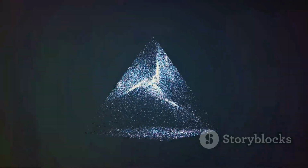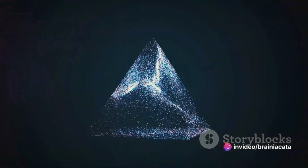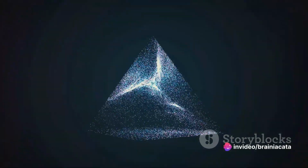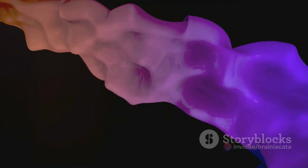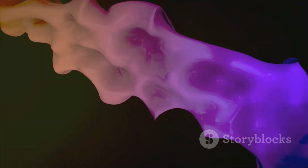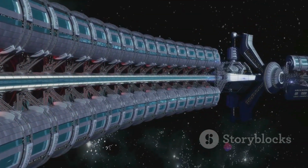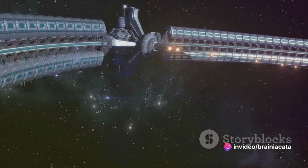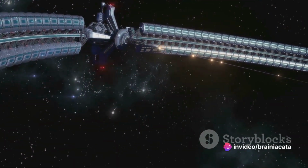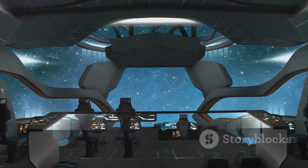However, implementing such a drive poses immense challenges. It would require exotic forms of matter with negative energy density, something that we have yet to discover. Additionally, the energy requirements for such a drive are currently beyond our technological capabilities. Despite these hurdles, the concept of warp drives continues to captivate scientists and researchers. It's a tantalizing glimpse into a future where interstellar travel could become a reality.